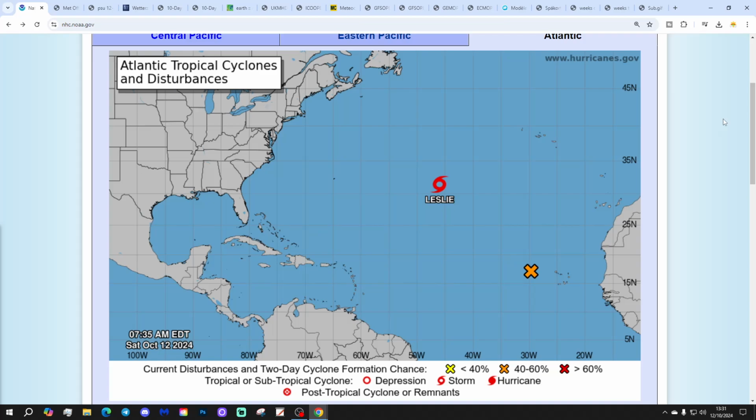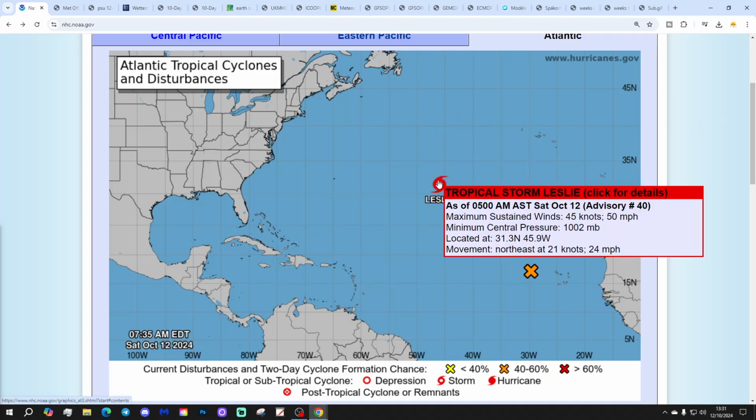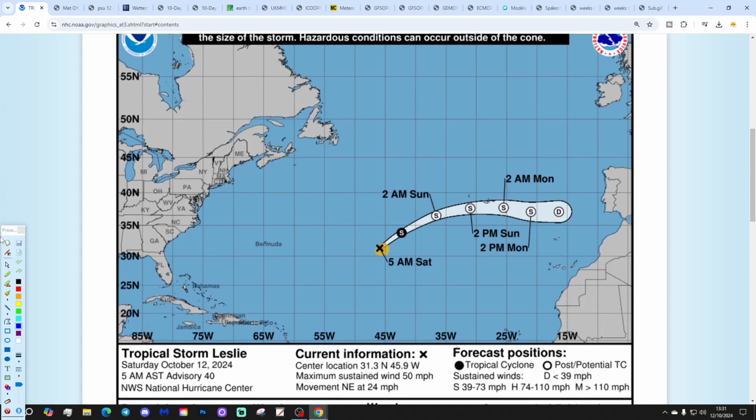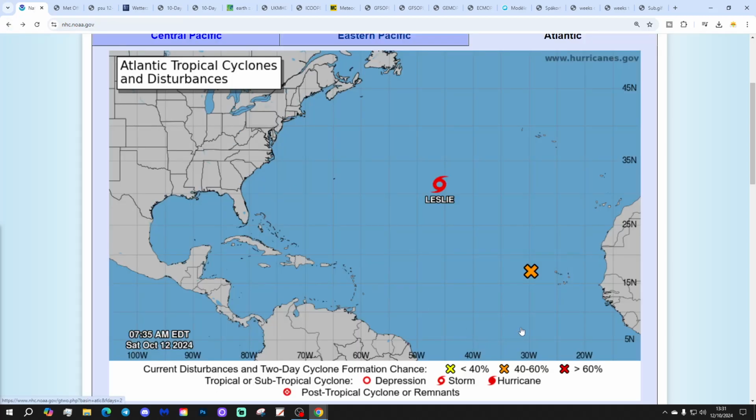Anyway, we're going to start off in the subtropical Atlantic. We've still got tropical storm Leslie knocking around, giving maximum sustained winds of 50 miles per hour with a minimum surface pressure of 1,002 millibars. Leslie is moving northeast, was at 24 miles per hour, quite quickly now. I think Leslie is more or less done. Current position is just there. And by tonight, tomorrow morning, so Sunday, going post-tropical, that should be the end of Leslie. But it's been a very long-lasting storm, that one, hasn't it?